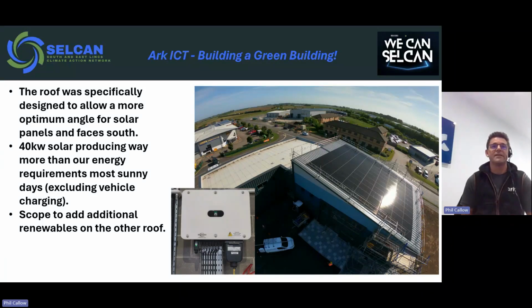As part of the design, we wanted to make sure we were building a building that also looked cool, looked quite trendy, and is built around our corporate colours. And the roof was also specifically angled to allow more of an optimum angle for solar. So the building luckily faces pretty much due south, and I think the roof was built to an angle of around 15 degrees.